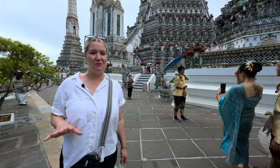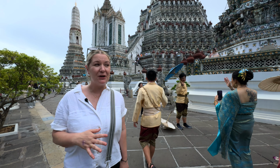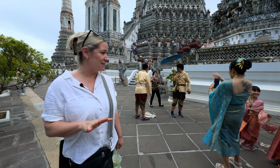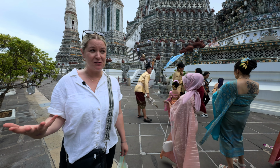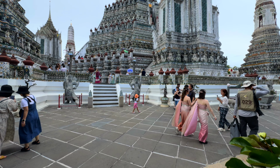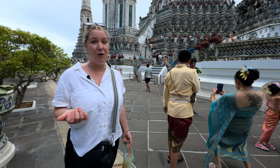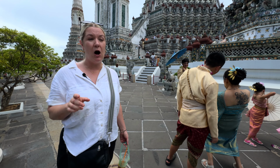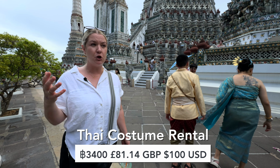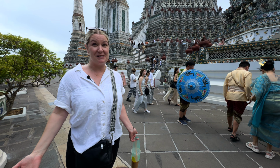So I think the most noticeable difference between Wat Pho and Wat Arun is the amount of people here taking photos and having full-on photo shoots. They're all dressed up in traditional Thai costumes. There's literally hundreds of people doing this, and a lot of them have their own professional photographer, which I think is really cool. I think that's a great souvenir to bring home. And we looked it up. It's about $100 for the day for a couple for the costume rental, hair, makeup, and the photographer. It's really not that bad of a price.